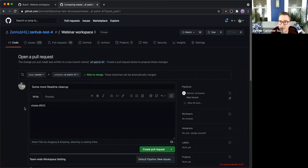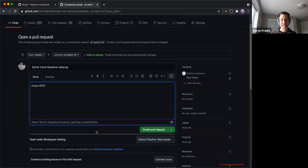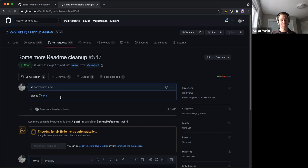Yep. So GitHub has a thing called closing keywords. So if you have a PR that you're setting up, you can just write in the PR body, closes number 533, for example. And they'll give you a nice autocomplete to show you the actual PR that you want to link to. And what we do now is when you submit this PR, we're actually going to inspect the body of the PR and look for these closing keywords. So it could be closes number 533 or fixes number 533. And then I don't have to actually manually connect it now. I can just use that existing GitHub feature. You can see the reference there.